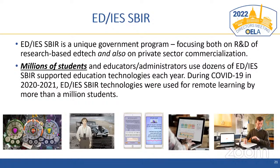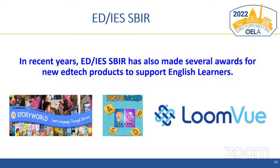So SBIR supports all types of products, but recently there's actually been quite a few awards that have been made that focus specifically on English learners. And I will provide you with 3 examples. All of these examples are actually examples of personalized adaptive learning through AI technology. And this has been really helpful, especially during remote learning, to have that personalized learning that's happening. So this one is called Story World. It came in 2017, and it targets children grades K through 2. And there's a short 90-second clip that I'll show you so you get a better idea of what this looks like.